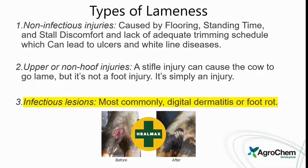But what we're going to concentrate on today is the infectious lesions. Most common is going to be digital dermatitis. Depending on what part of the country, you might call it strawberries, you might call it warts. It's all the same thing, it just has different names in different parts of the country or the globe. And the other thing that a foot bath is going to control is foot rot.